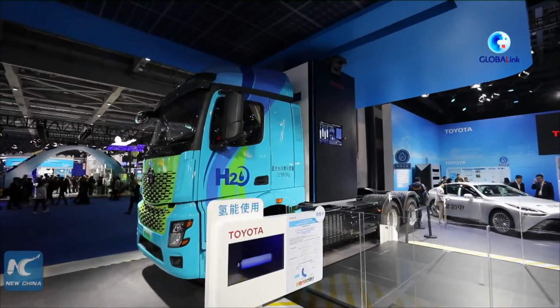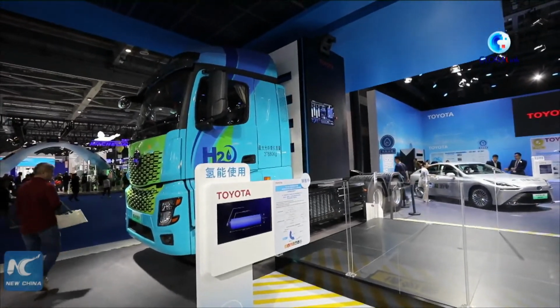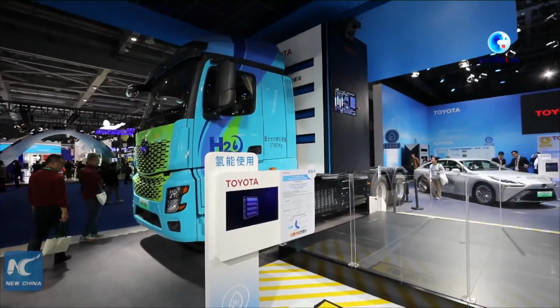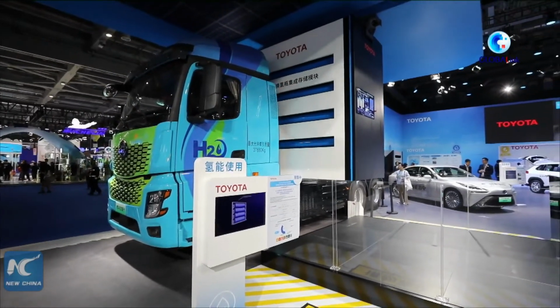Mrs. Shi told me that they have attended CIIE for the 6 years. So for every year, they will bring their product on the hydrogen. So this year they bring something with quite cutting edge technologies here.